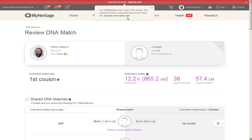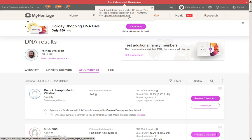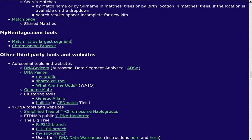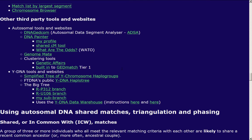So it's getting there. When they started out, their matching algorithm wasn't working at all, and they were missing close relationships and predicting close relationships that didn't exist, but they sorted that out pretty quickly. So that is MyHeritage. And then there are other third-party tools and websites, which I'll give a quick run through.